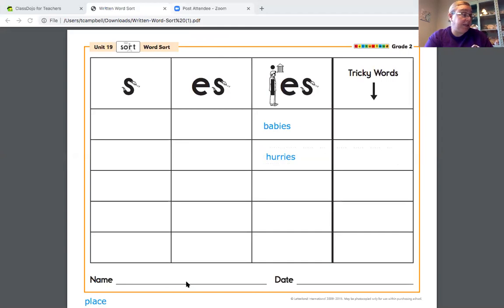Okay, let's see. Our next word is freezes, as in the ice cube freezes in the freezer. I don't know. I'm just not feeling good today. My sentences aren't that great. So what is our root word for freezes? It would be freeze.